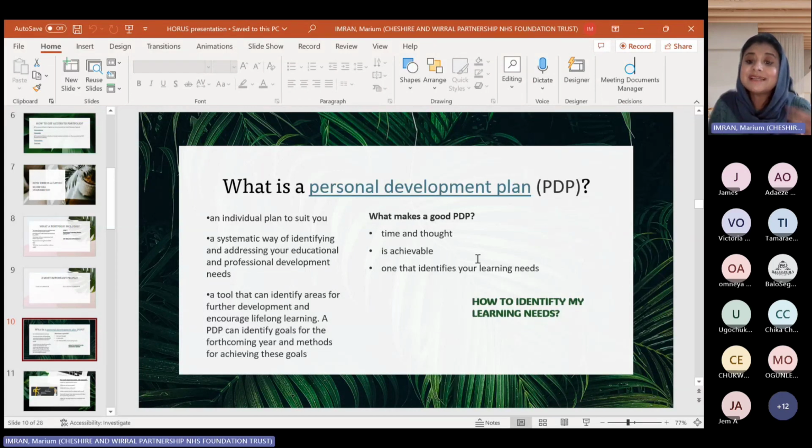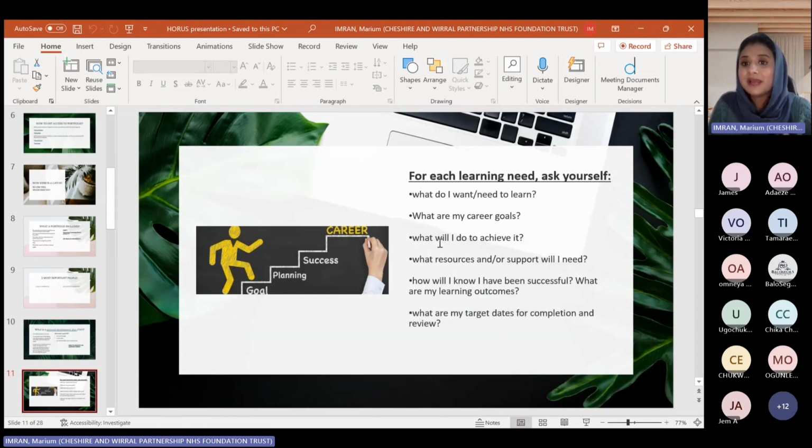Now the next question is how to identify your learning needs. To identify your learning needs, sit down and ask yourself, what do I want to learn? What do I want and what do I need to learn? Obviously, you can't answer this question until you know your career goals. You can't fill up a portfolio for surgery and apply for radiology. So you need to know what your career goals are. But if you don't know, at least you know your progression.